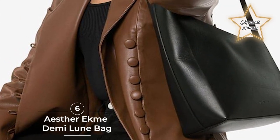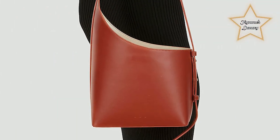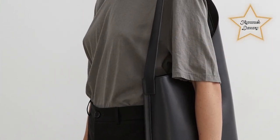6. Aesther Ekme Demi Lune Bag. Aesther Ekme's signature asymmetrical mini bucket is now updated in clean and sleek lines, where the shoulder strap merges into the main body in one continuous line.